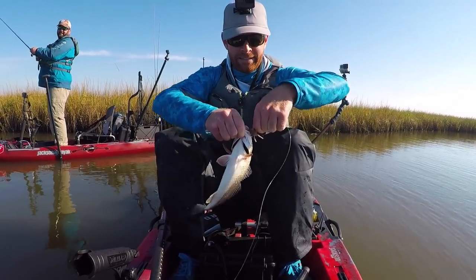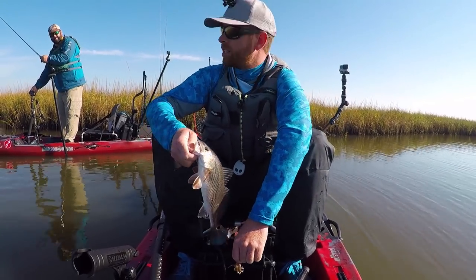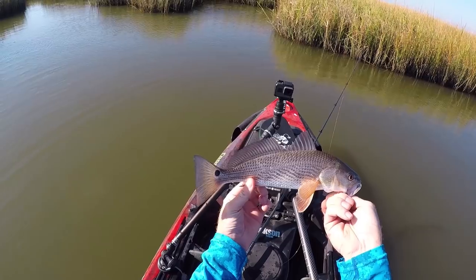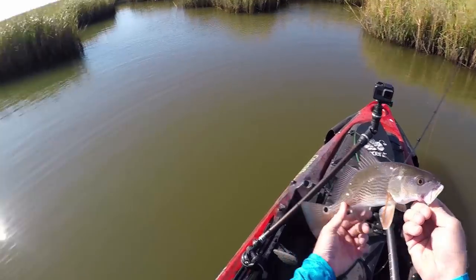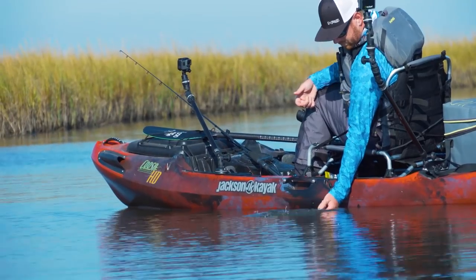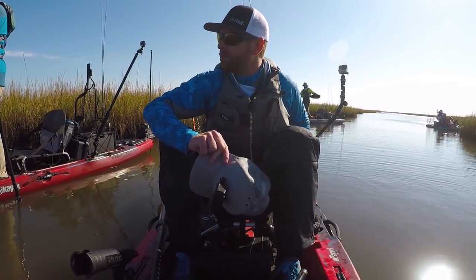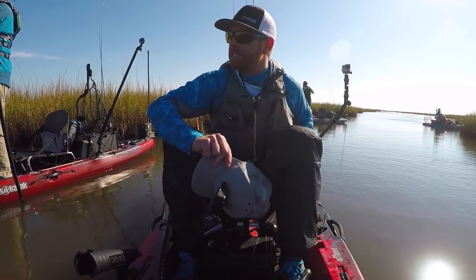Oh, you suck. Nice. Oh, we've been watching some big wakes. There's some bigger fish up in there. Yeah, there's some big fish. The bigger ones eluded me, but. All right, first fish goes to Rob. Plenty of room left to upsize for biggest fish.